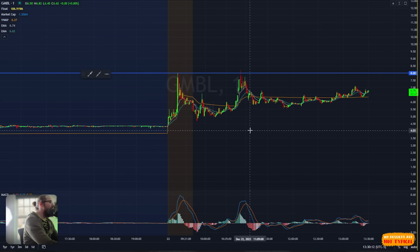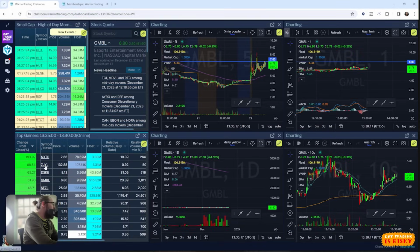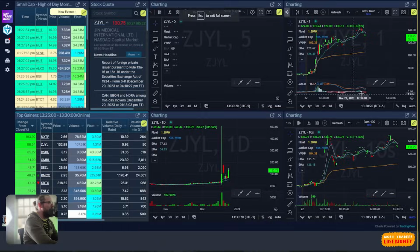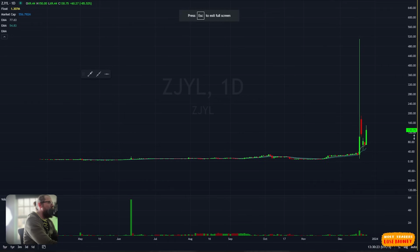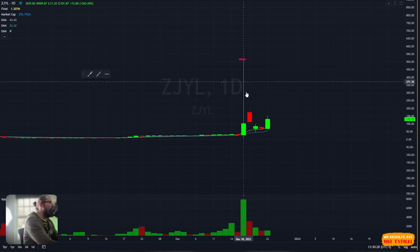So it's currently 1:30 in the afternoon. Yesterday, there was some strong momentum really through the whole day. ZJYL, this one, we talked about this the other day, this kind of wild stock, goes from $25 all the way up to $500, then back down here to $46, and then back here today up to $150.